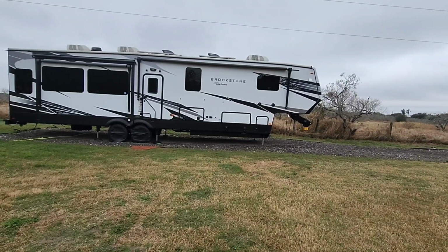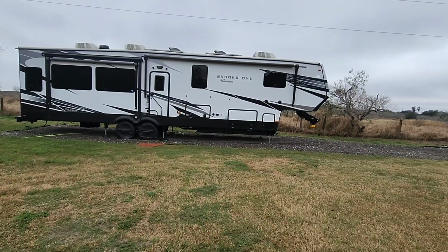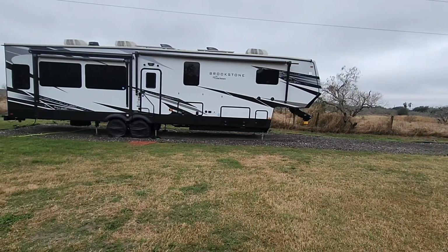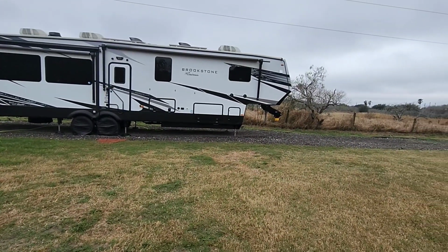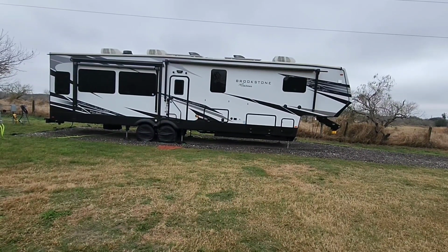I know that I talk about quite a few things in here that are very technical in nature, but the fact is these are all things you need to research if you're going to want to safely go down the road and make sure that you have the truck that's appropriate for the type of RV that you plan on getting or that you have.